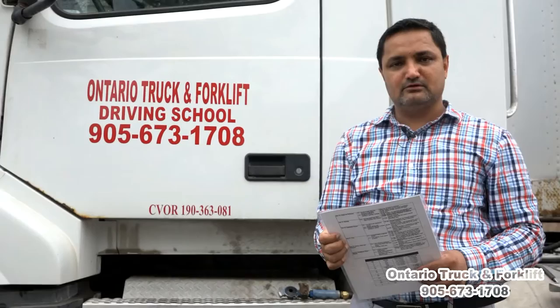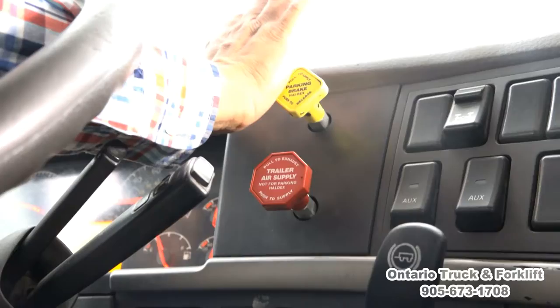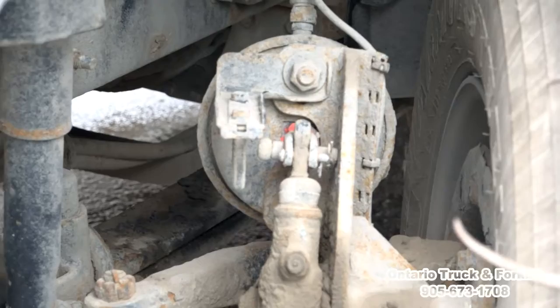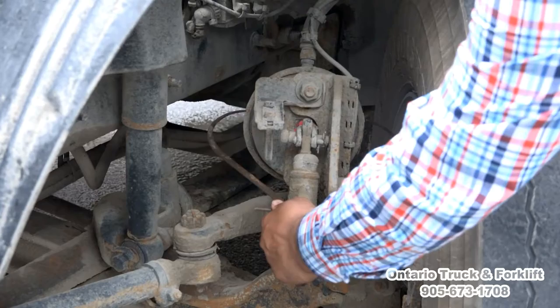So now we are doing a push rod stroke measurement. For that, we have to release our parking brake, and we have to make sure that pressure is 90 to 100 psi, and we have to go outside. Check our brake chamber size. Okay, we need a caliper for that and a measuring tape. So we have to measure the outside ring of the brake chamber with the caliper. You have to put it on both sides. Okay, so it's touching on both ends.